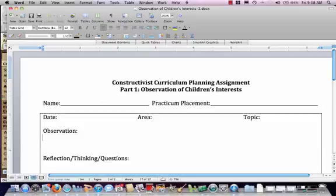But for now, this is just one of the things you're going to need to do this week, or begin to do each time you go to your practicum. So remember, you have 6 hours. That's quite a bit of time to see what the children are interested in. And if we're going to really engage in emergent curriculum planning in here that uses a constructivist approach, a constructivist philosophy, we have to start with what children are interested in.